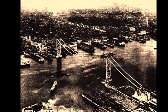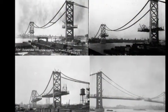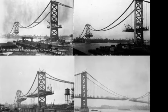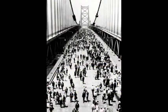Installation of the 1,750-foot main span began in March 1925. The main span was first installed adjacent to the towers, and it would span from the towers to the midspan and from the midspan to the anchorages. The finished product weighed about 720,000 tons. The opening of the Delaware River Bridge took place on July 1st, 1926.